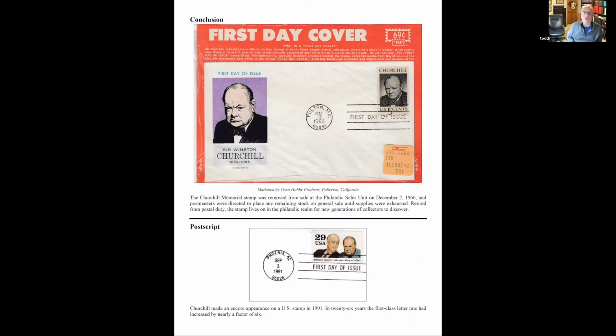And now we've reached the conclusion. The conclusion page, you kind of want to wrap up the exhibit in some way. I recently changed the conclusion page. I just say the stamp was taken off sale in 1966, and after that it became part of philately. And to illustrate that, I've got the first day cover that was sold in a dime store rack, still inside the packaging.